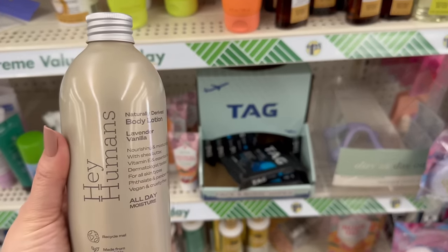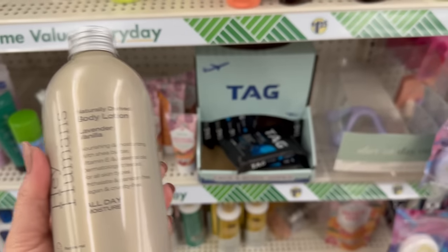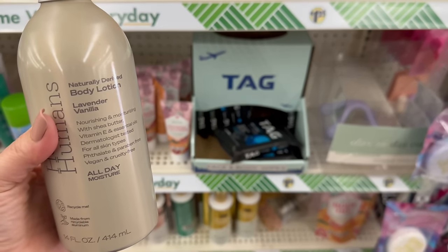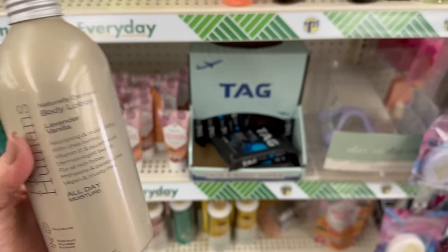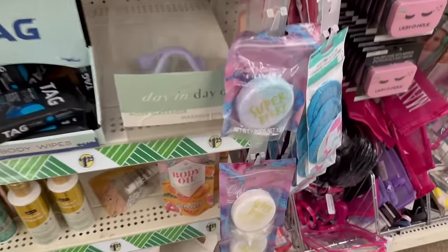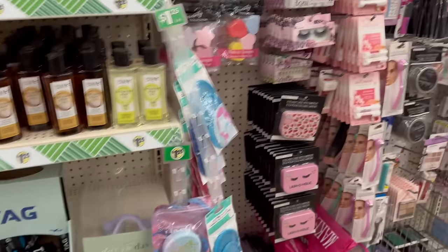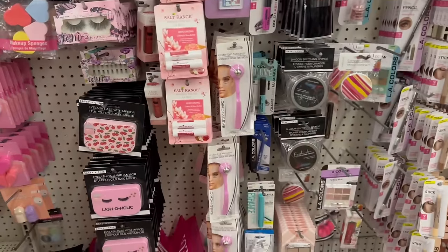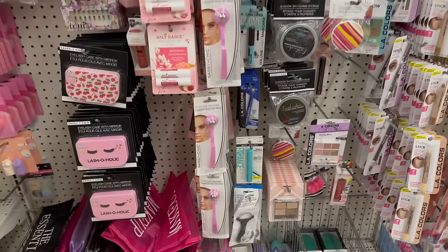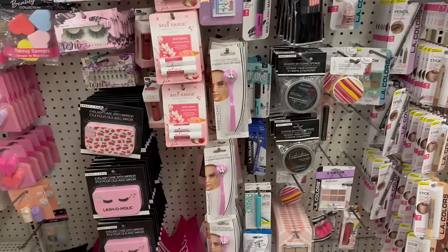It's $1.25 at Dollar Tree. And this stuff is stinky. I do not like the smell. I don't smell vanilla at all. I smell the lavender part. I'm not really a fan of lavender, and it stinks to me. It's almost like a dirty lavender plant smell. Some lavender smells really nice, and some just, no. That's a no on that one, at least for me. You guys need to try it out, see what you think, but that's just my personal opinion.